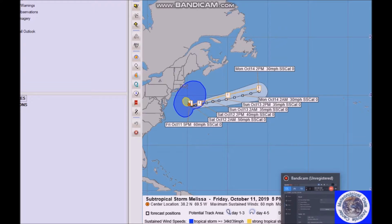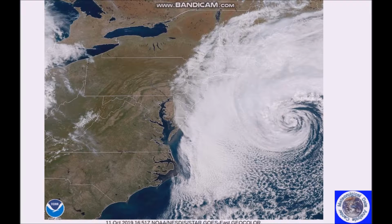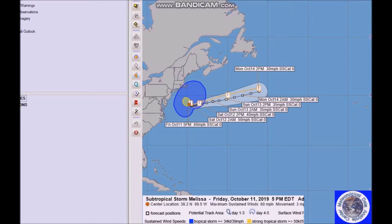And here's the latest satellite picture. This satellite picture is from earlier today. And this thing looks like it has some kind of eye here. You can see the swirling bands. Here's the center of the storm. And the effects will be rough surf, beach erosion, coastal flooding, and that's about it. It's slowly moving to the west, I think, if I'm not mistaken, and then it'll be picked up by the westerlies and begin moving east-northeastward at an accelerated speed.